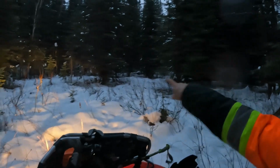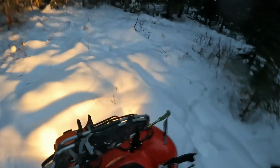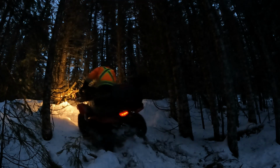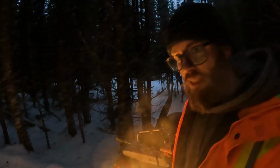There we go. There's our first tracks over there. And we'll just blaze across here and see if we can't rip a piece of plastic off the old Honda trying to get back out that skinny trail. I knew this little hill was gonna suck. It's got a log crossways at the bottom.